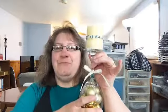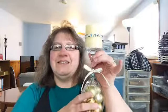So we're going to be making the candle. I couldn't even think of the word. We're going to be making the candle part, but I wanted to show how it is put all together. So thanks, Teresa. I'm glad you like it.